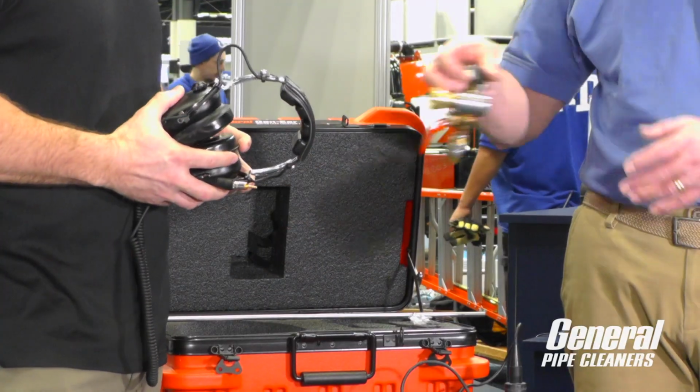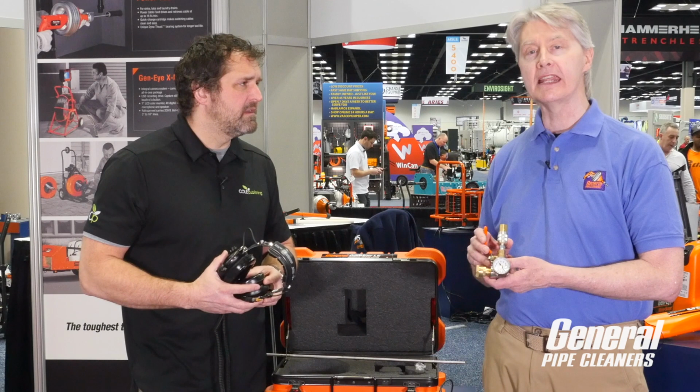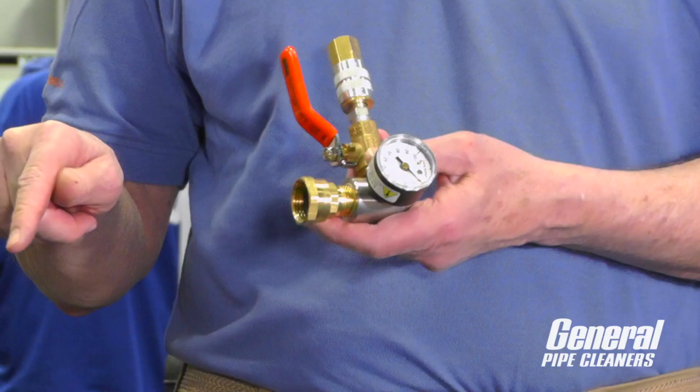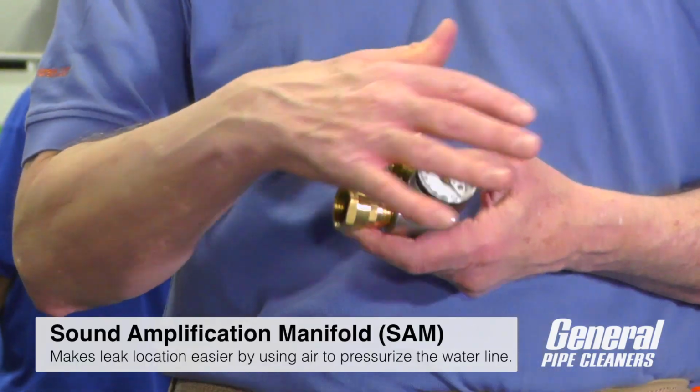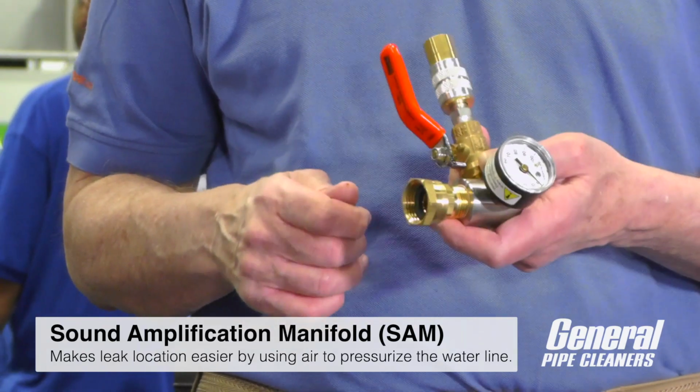Also, we're the only ones that include this amplification manifold. It's a way to easily inject air and water into the pipe so that the pipe makes 10 times as much noise. It literally sings. It makes it much easier for somebody to find.